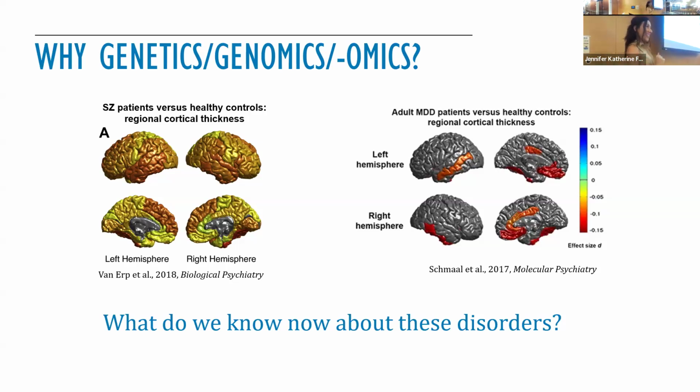Did we learn anything from this study? Does it matter to you that, for example, in schizophrenia patients, they're seeing where the red colors are greater group differences, maybe greater group differences in regions of the temporal lobe, as well as some frontal regions, and maybe less in regions, for example, in occipital cortex, regions related to primary sensory processing? You feel like that tells you anything?